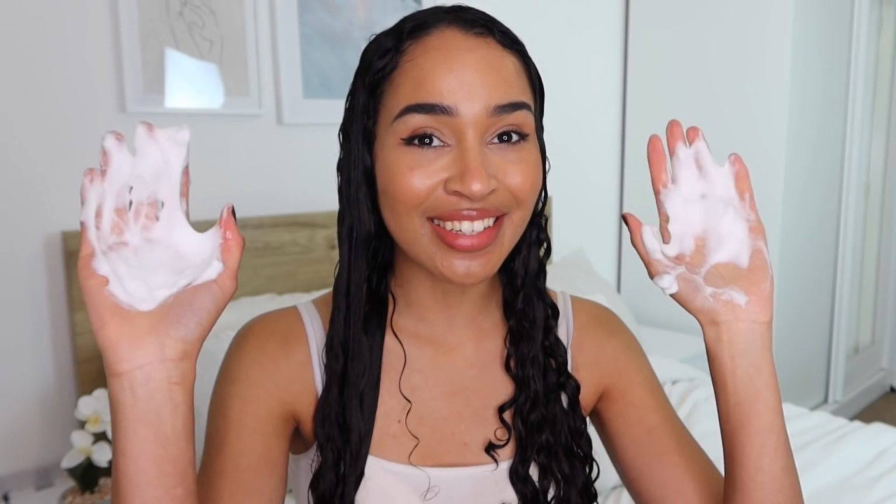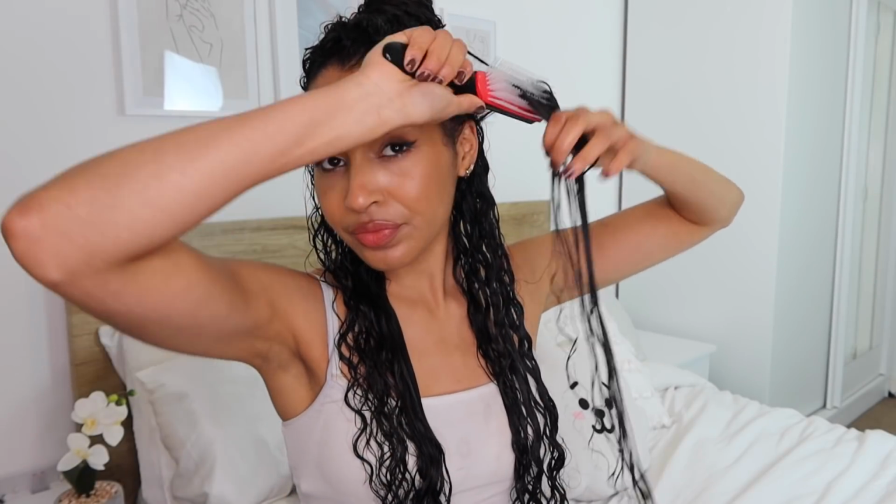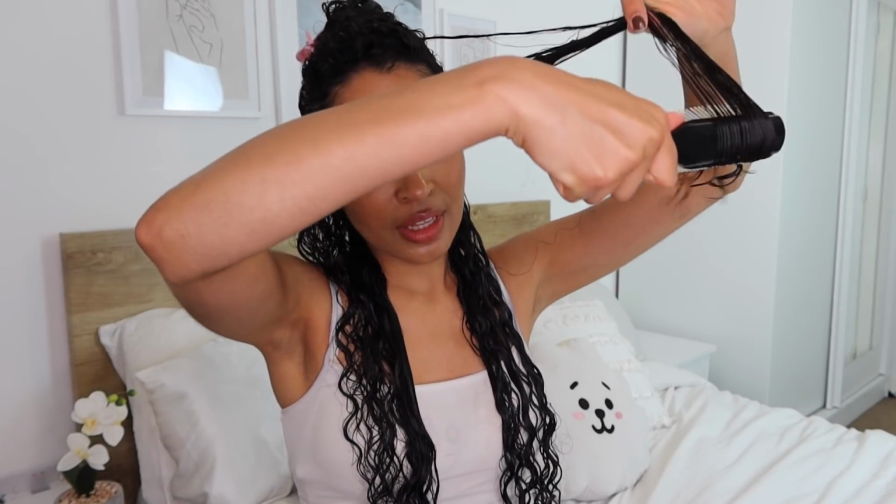I'm going to use their Hold and Body Foaming Mousse. I feel like I just need a little bit of help with volume in the winter time. It feels like snow, you guys. So I'm going to run that through the mid-lengths of my hair like this. For me with the Denman brush, I like to just go straight up in a straight line. So I've just run a brush through my hair so that it's nice and defined.